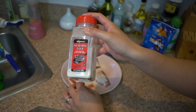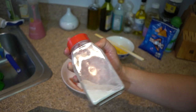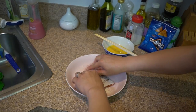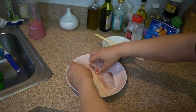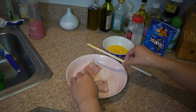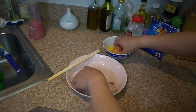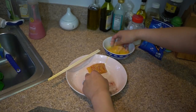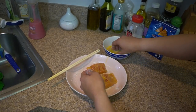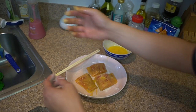But this pan searing flour, instead of plain flour, I like to use this because it already has some seasoning, basically some salt and some white pepper already in there. So yeah, let me just powder this bad boy up, both sides. All right. Don't forget the edges. All right, so I got that. I guess I'll put that to the side and try to egg batter this bad boy up. Egg batter this guy up. That's a lot of egg batter. And last guy up. All right. And then I guess I'll make some omelet or something with that. And then I'll rinse my hand.